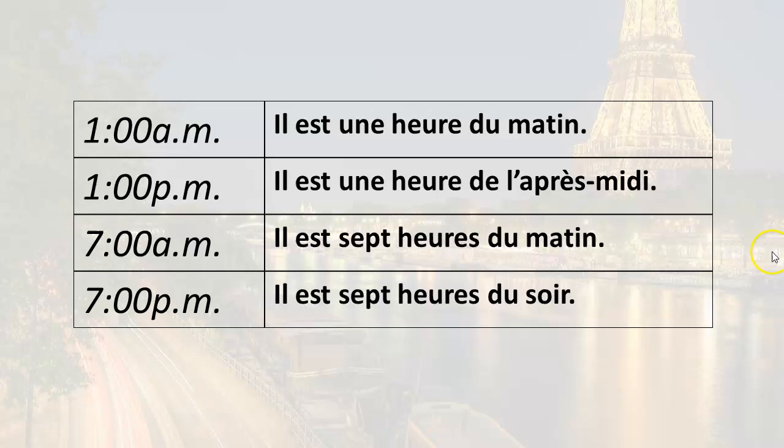If you want to say it's 7 in the morning, il est 7h du matin. If you want to say it's 7 in the evening, you'll use the expression du soir. Il est 7h du soir.